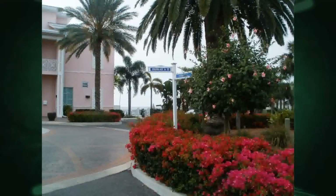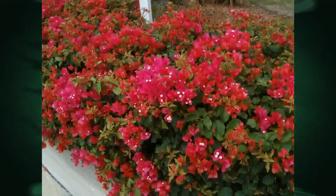You see it actually pruned as a hedge, as in this condo complex down near the Gulf Coast. You see it growing in suburbs and pruned like that as well. And then close up you can see the flowers are just very bright and have a little white center to them. But bougainvillea, as you can see there, it's just a really neat one. It does have thorns. You have to be careful when you're pruning that or looking at it or smelling it.